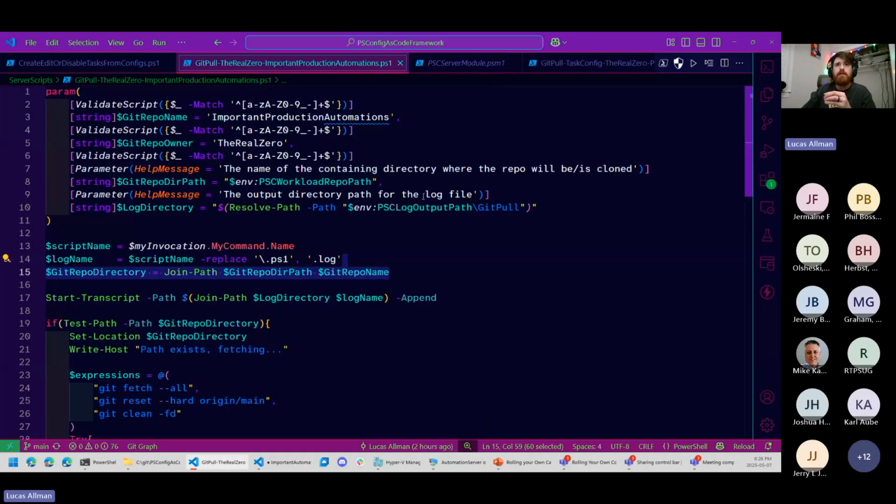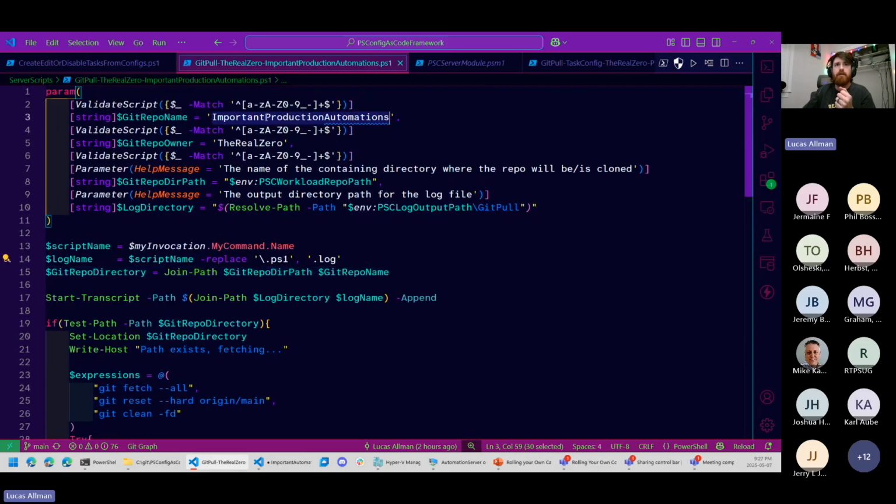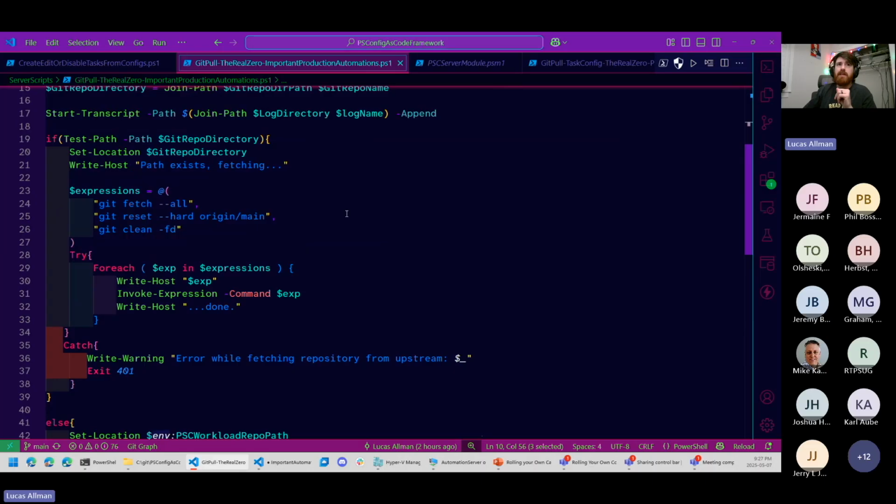This is a script that simply, on a regular basis, makes sure it has the latest version of whatever is in that repo that you want cloned to the device. So it'll pass in a couple of things like the repo name, the owner account, what directory you're storing all these GitHub repositories in, and I will get into these environment variables right after this, and where to output the logs. And it's doing two things.